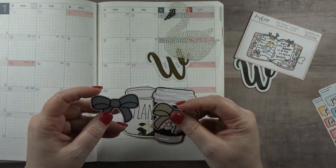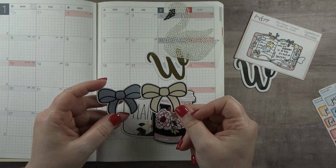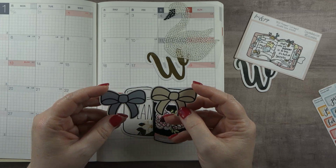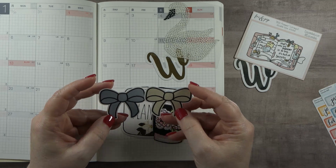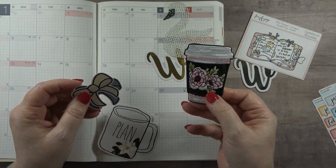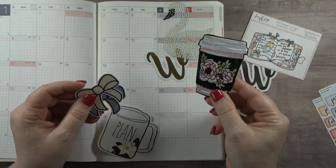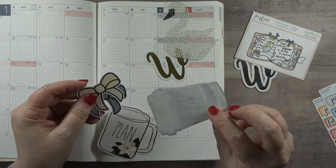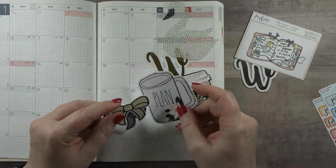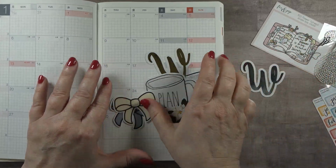I have the bows from Fox and Pip. Are these from Fox and Pip? I think it is. Anyway, the bows I have from my Planner Addict box. I've got some patches that are the stick-on patches. I have little die cuts. I've got all of this stuff pulled out, and we're going to just see what happens.